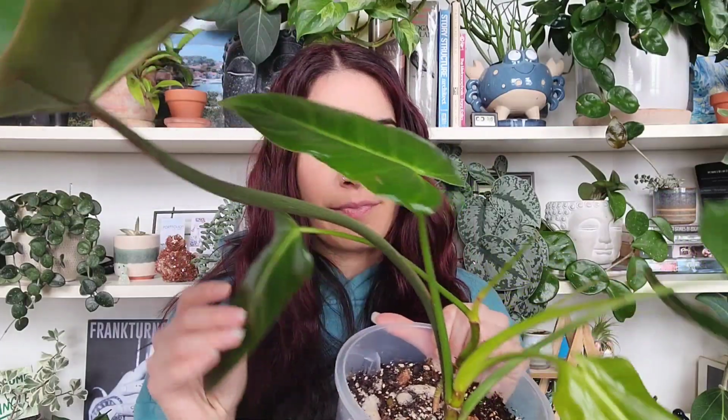They were very inexpensive, and I can leave these. I got them on Amazon. They are vented down the sides here, which is really nice, and then it has the drainage holes in the bottom. I'm always looking for deeper pots for my aroids, so if you're in the market, I can leave where I got these on Amazon for you down below.